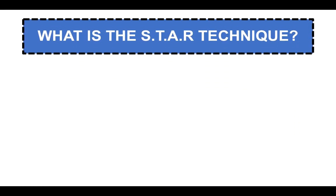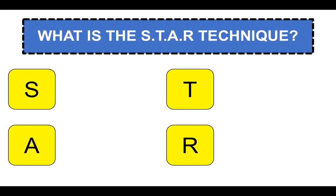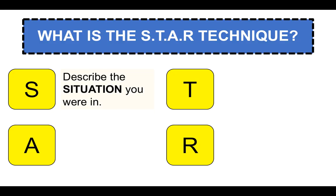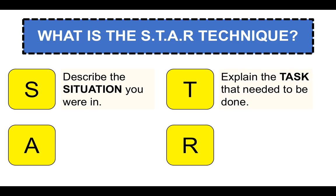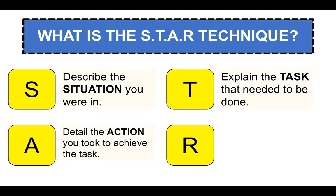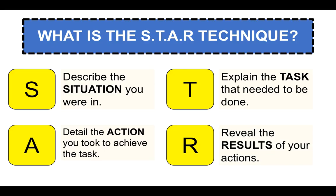So what is the STAR technique? Well, you basically structure your answer using situation, task, action, result. So you start off and you tell the interviewer the situation you were in. You then move on and explain the tasks that needed to be done. You will then detail the action you took to achieve that task, and you will then reveal the results of your actions. And it's a brilliant way to structure your answers to behavioral type interview questions.